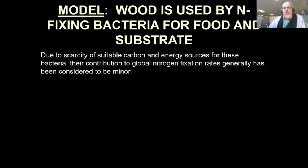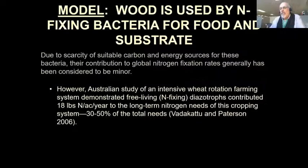the nitrogen fixation rates in soil have been pretty minor, but recent studies based on some newer technology allowing us to actually measure what's going on below ground have demonstrated that's not the case, that in fact sometimes this nitrogen fixation can be very substantial.